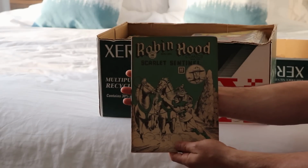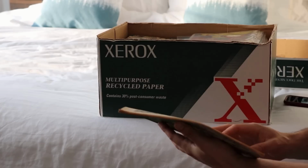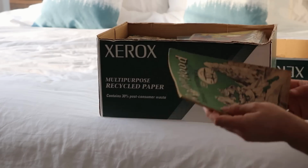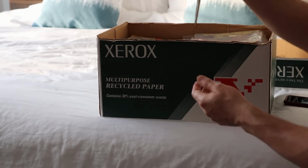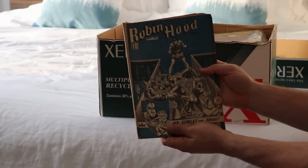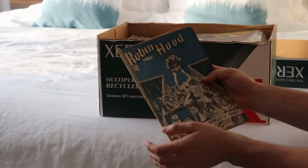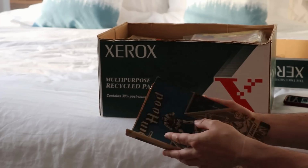Here's another one. That is Volume 2, Number 5. It's quite a nice run of these Robin Hoods here. And there's another one. Very distinctive, these one colour covers, and the rest of the contents are all black and white. Volume 2, Number 10.